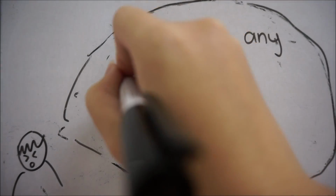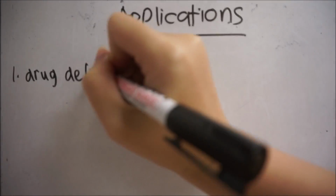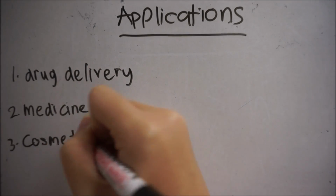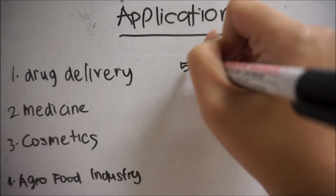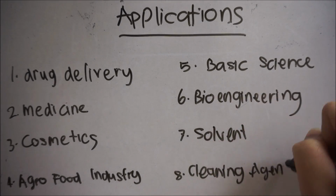Are there any other applications for liposomes besides pharmaceutical? Of course, there are some. To name a few, there are drug delivery, medicine, cosmetics, agro-food industry, basic science, bioengineering, solvent, as well as cleaning agent.